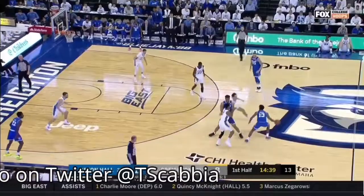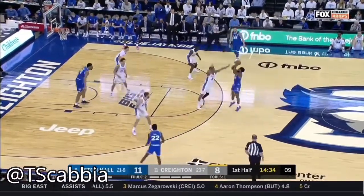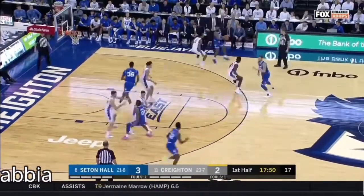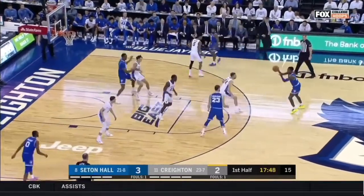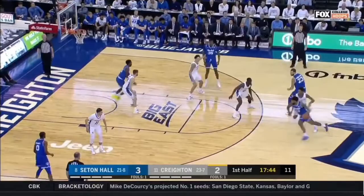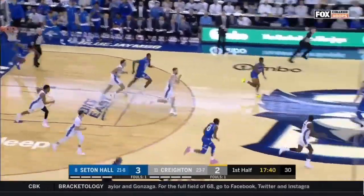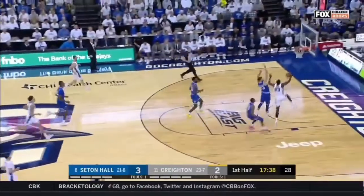He moves well defensively without fouling. He suffocates ball handlers with his combination of size and athleticism. Alexander is tenacious at chasing guys off screens. Once at the point of attack, he uses his length to disrupt rhythm and force highly contested shots. Let's take a look at Ty-Shon Alexander's defense.